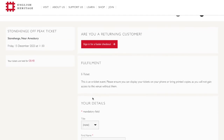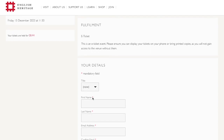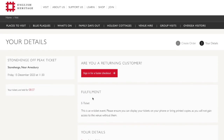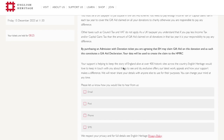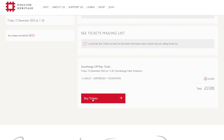And it's going to take you to this page where if you're a returning customer, you can sign in for a faster checkout, and you can fill in your details here. If you want to make an account, that's fine. You can manage your booking or any other bookings to English Heritage, or even membership if you do want to get it. You can manage it that way. So once you have filled in all these details, it's going to ask you for a payment, and then you read through here. And once you are ready to click through all that, you click on buy tickets. And when that happens, you're going to receive an instant confirmation with your tickets.